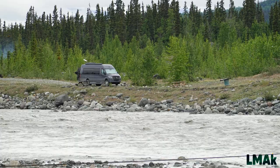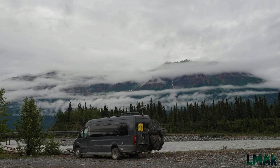That river comes off the glacier. And now this is dry camping. There are no services here. There's no power, there's no water.